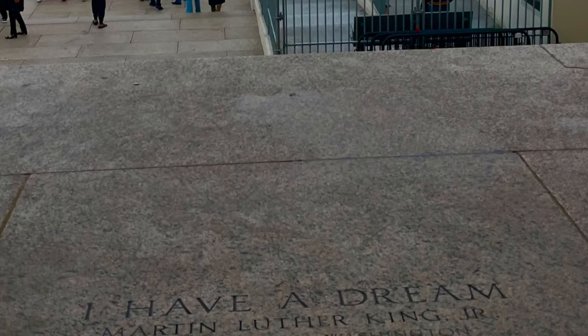This is the spot where Martin Luther King gave his I Have a Dream speech. On my way out, I'm going to put a suggestion into the suggestion box that they have lights on inside for people that, like me, get here late and don't have enough time, so that you can still see Abraham Lincoln when you visit this monument. Because right now it's dark inside.